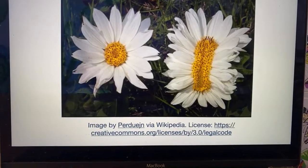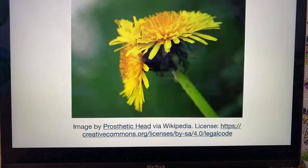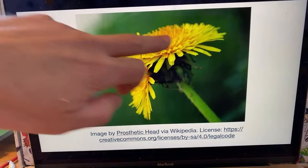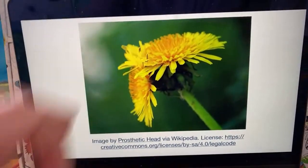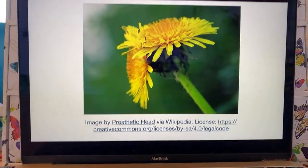Look. I don't know what kind of flower this is, but this one is fascinated. Isn't that amazing? Here's a fascinated dandelion. Usually you only get one dandelion per stem, but here is two, or possibly even three, because it's fascinated. I know, right?